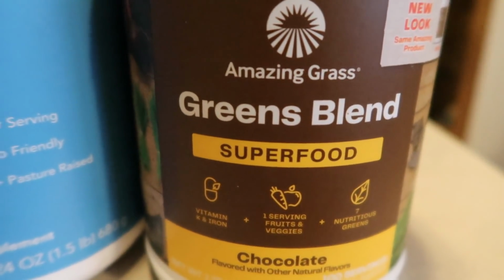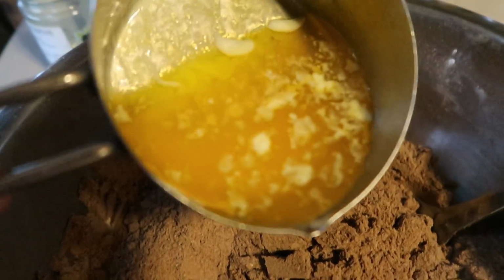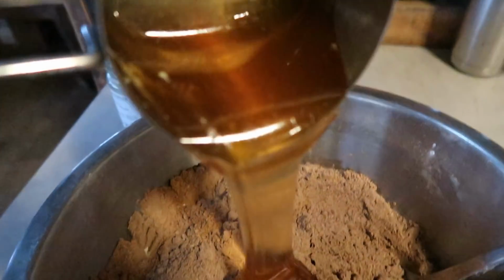greens, super greens. Those are optional ingredients, but if you want to have a little bit more protein and get some of those greens, even for breakfast, feel free to add in whatever you want to boost the nutrition of this cereal. I also added 1/2 teaspoon of sea salt, 2 droppers full of liquid stevia, 1/2 cup of melted butter, 1 cup of raw honey, and that's it.